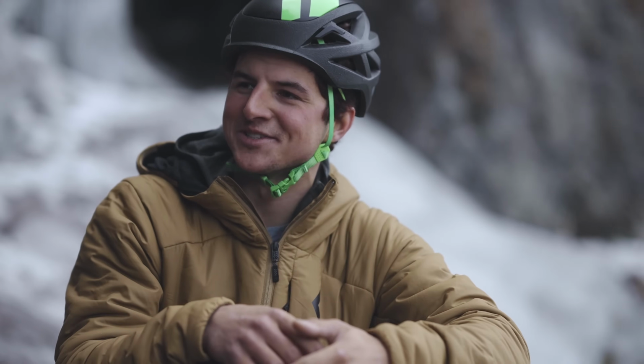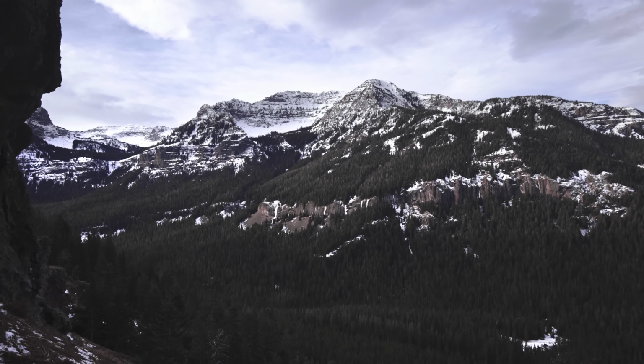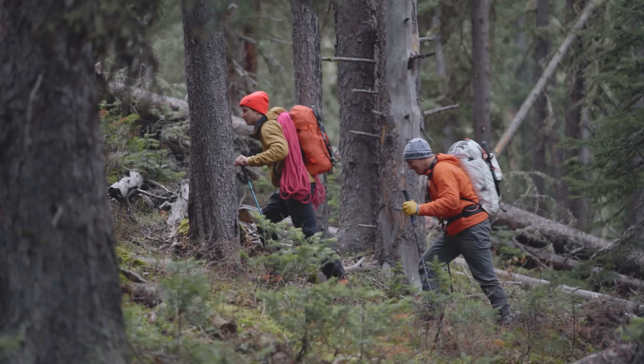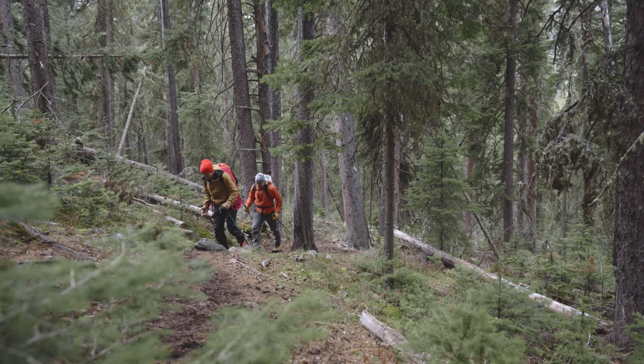Today we have to climb something fat, the fat one over there. That would be really nice, and it still looks in good conditions and aesthetic with a bit of sun. So let's head over there. Because it's just like no snow.